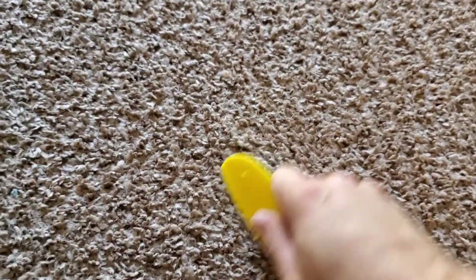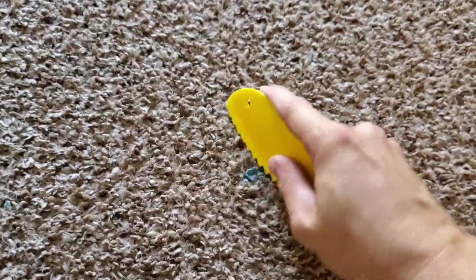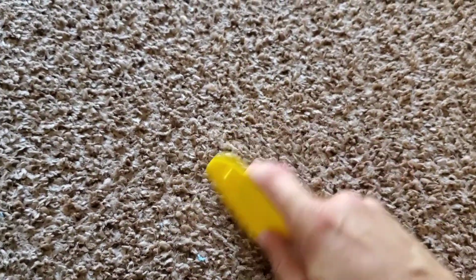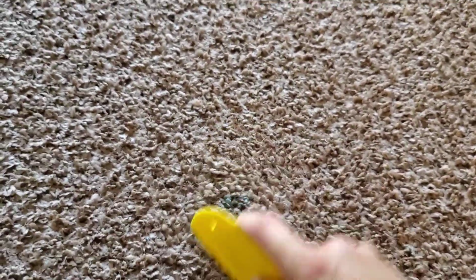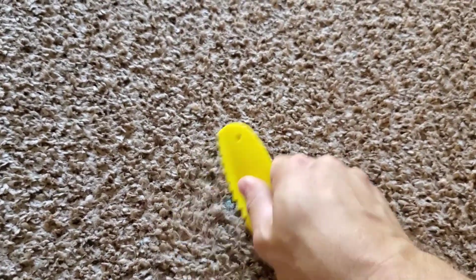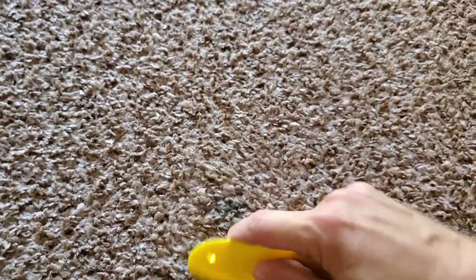Sometimes it takes a little bit of work and patience. You just have to be careful of how hard you're pushing, because you don't want to break out a bunch of carpet fibers and create a different problem. So I'm not really pushing that hard. It's just repetitious agitation over the spot.